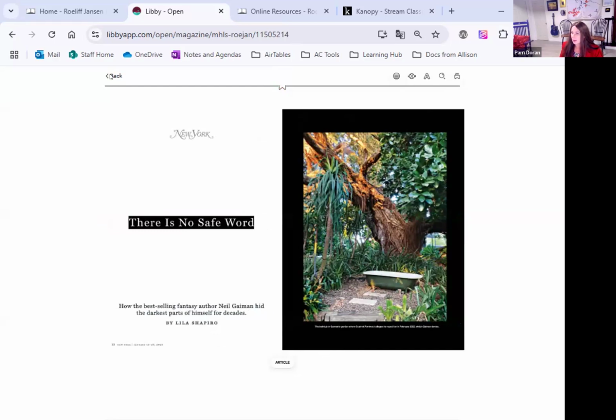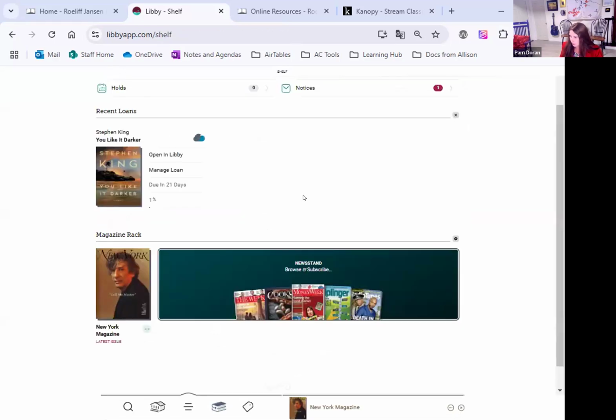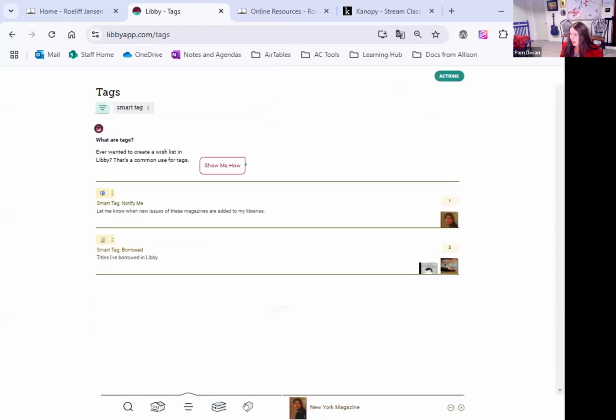Okay, then I'm going to go back and let's talk about tags. So here under tags, this is like a wish list for you. There are smart tags, so you can say, this is a tag where it says notify me. This is a tag that says borrowed. So these are tags that are next to the books while you're browsing.